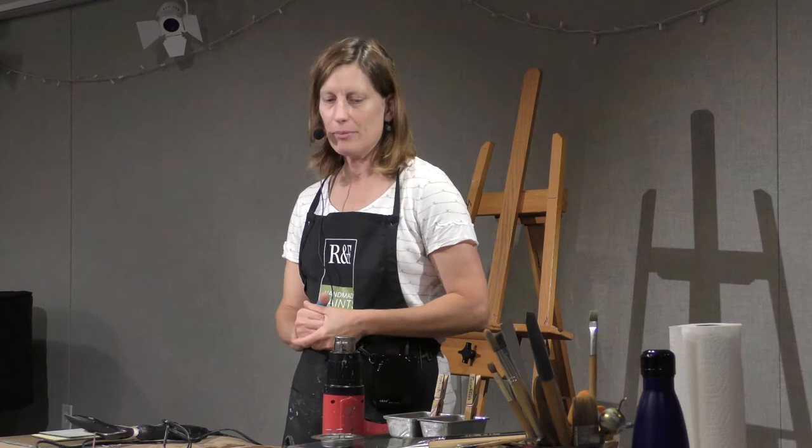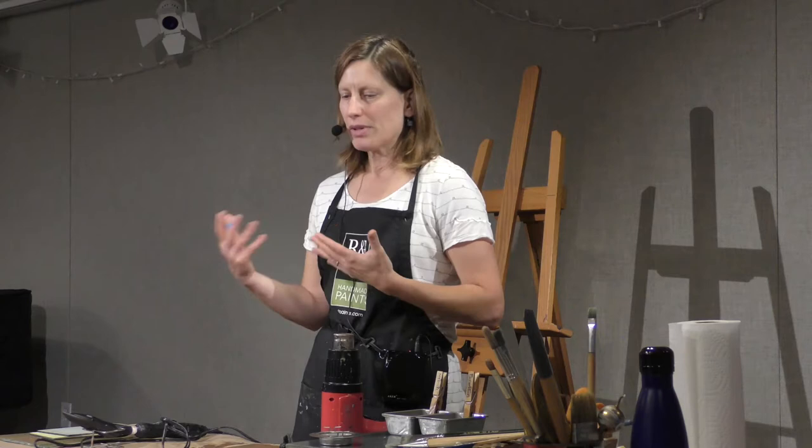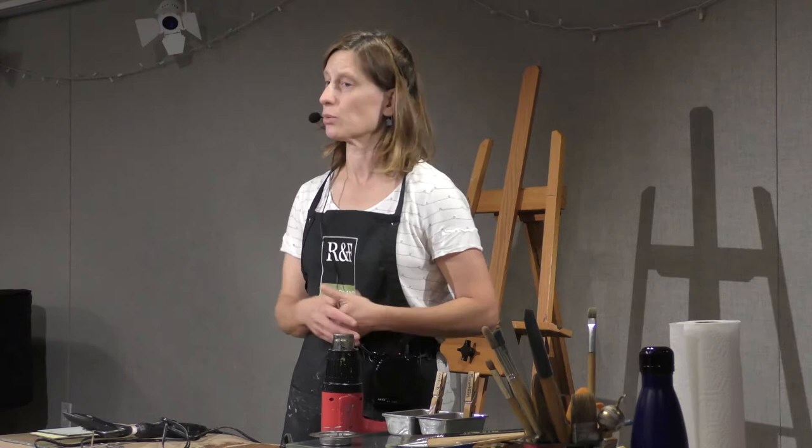I love the medium. I still love it after all these years, and I love to teach it because I just work with artists of all different levels, from different backgrounds, different styles, and it's nice to be able to offer them some knowledge that I have that helps push them in a different direction or to a new level in their work by just using a different medium.